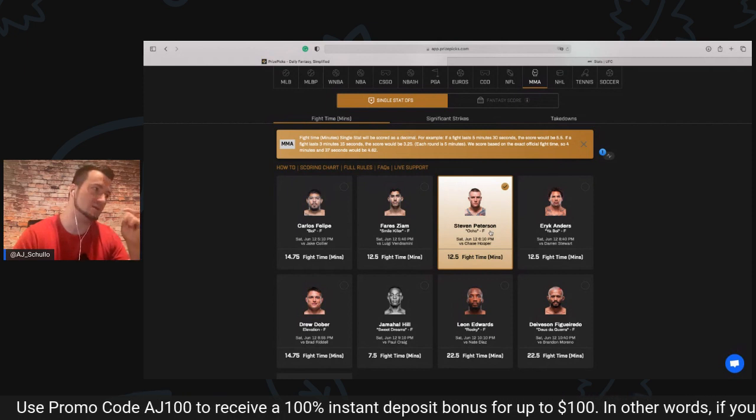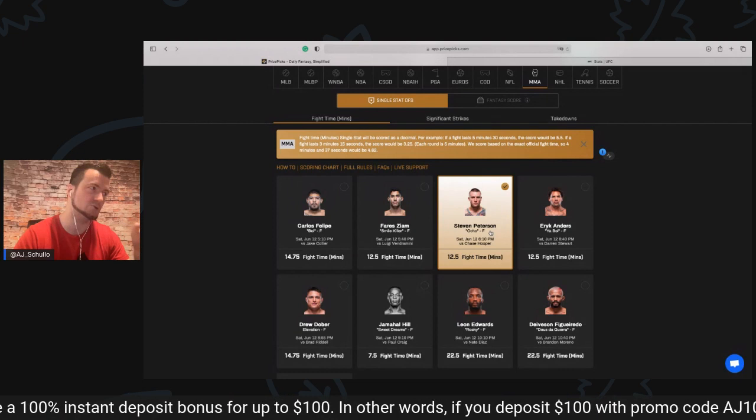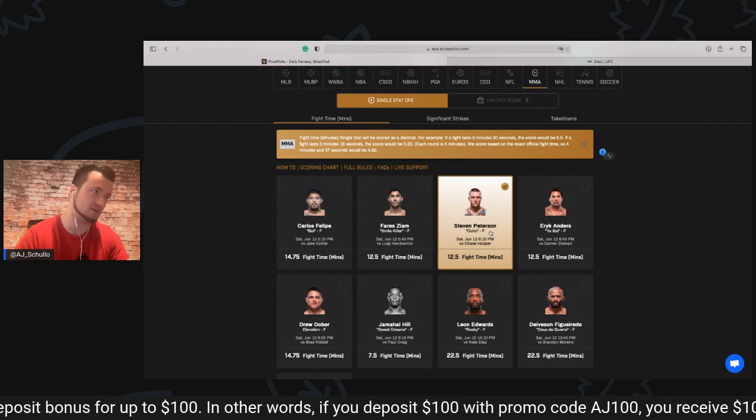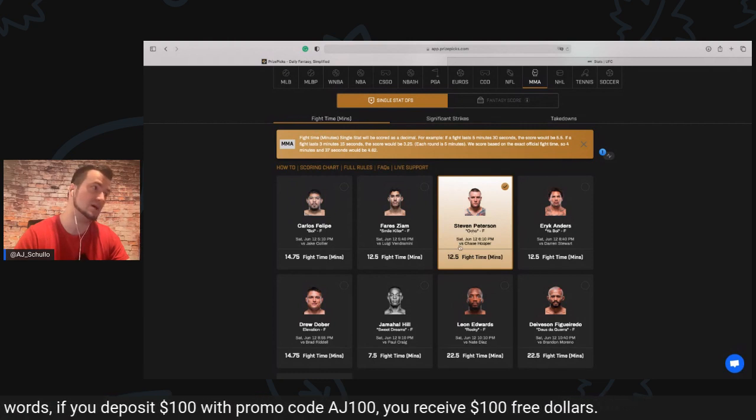Right, so we got the 12.5-minute time for this fight between Hooper and Peterson. We'll toggle through the other tabs here in a second, but that's the reference point here. So the fight time in minutes, it's going to give you an over-under.